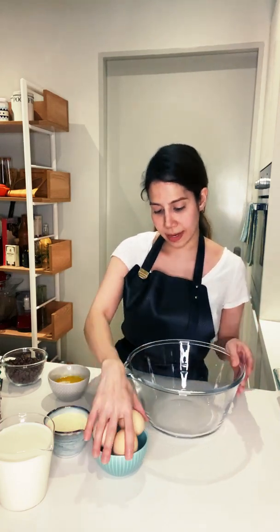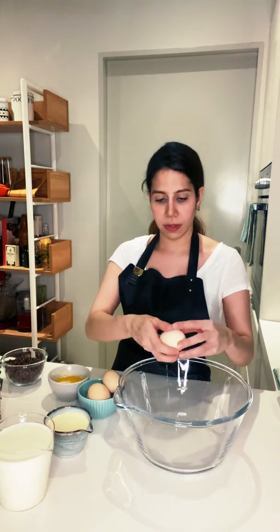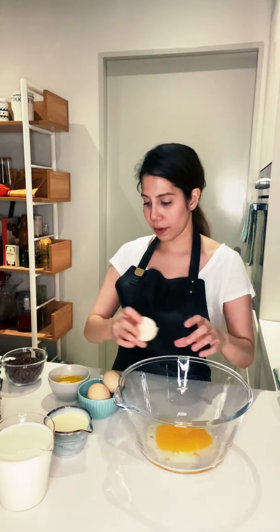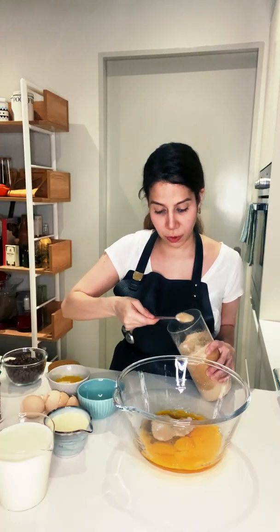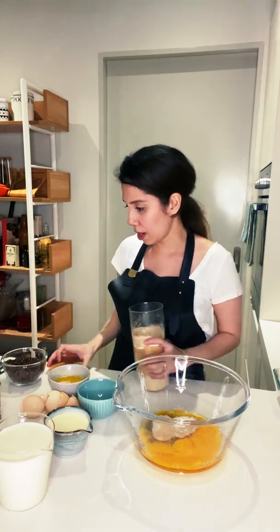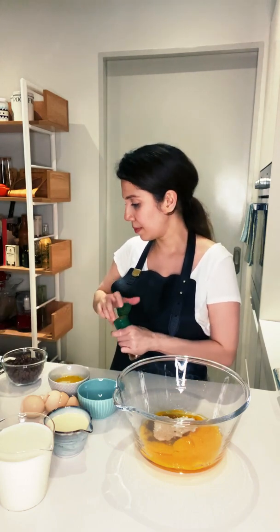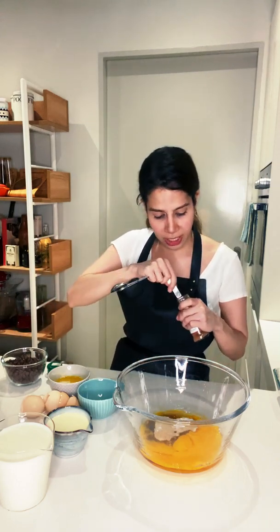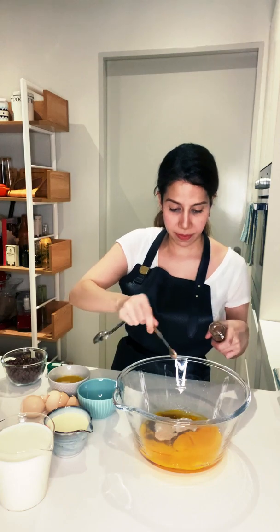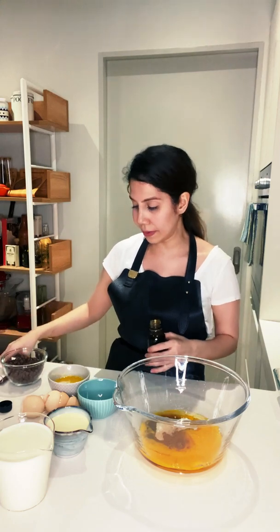Now it's super easy. First, I'm just gonna crack my eggs into this bowl here. So now I'm gonna add some sugar. I'm using about 7 tablespoons of sugar. We're gonna add some cinnamon, about a 1/4 teaspoon of cinnamon. I'm gonna add about a tablespoon of vanilla.